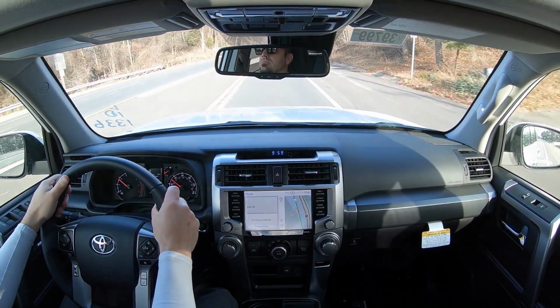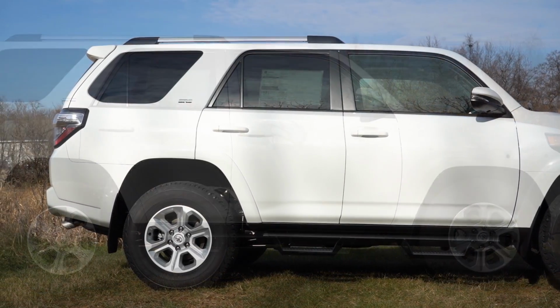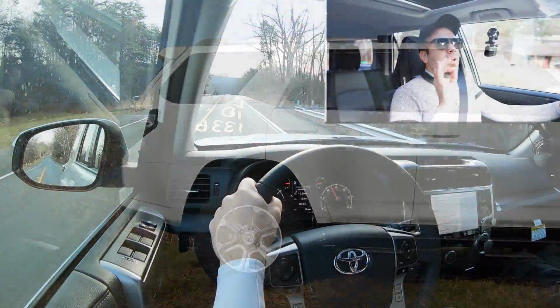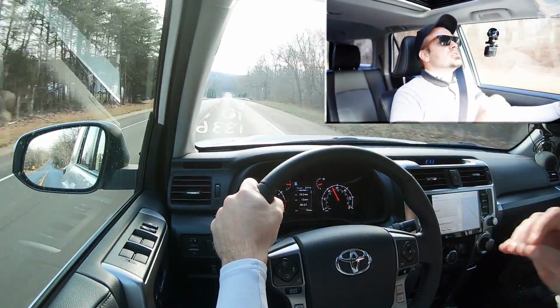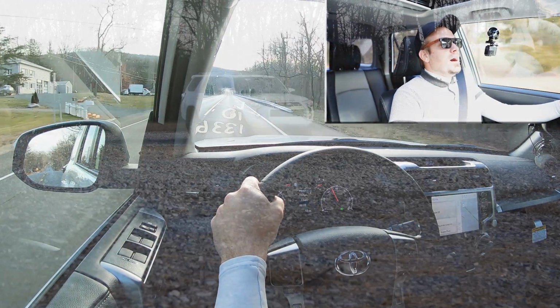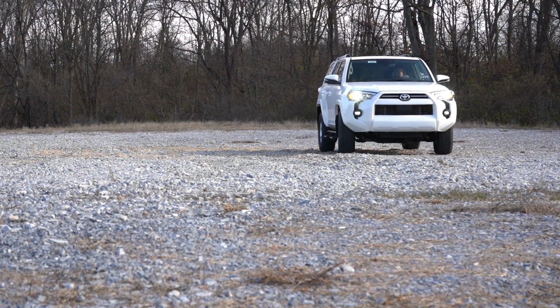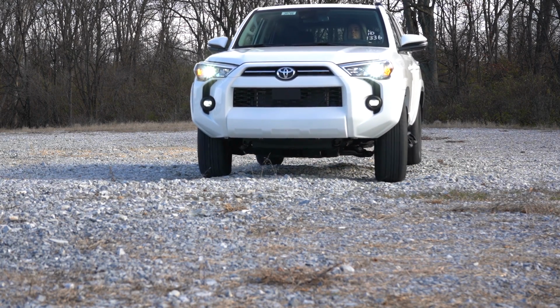Then touching on suspension and handling, up front you're going to get an independent double wishbone type front suspension. In the back, 4-link with lateral rod rear suspension, front and rear stabilizer bars. But let me tell you guys, there are so many different options in terms of suspension components when it comes to the 4Runner, really dependent upon the trim level. So for example, you've got an X-REAS Sport enhancement suspension that comes with the TRD Sport and the Limited.